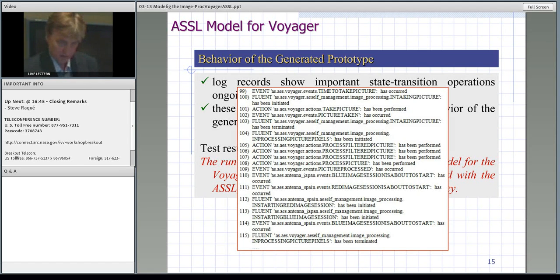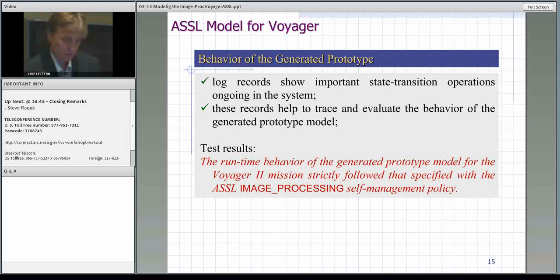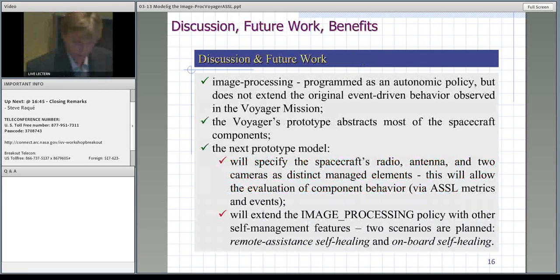That helped us to conclude that the model itself operated according to our expectations. But it's important to know that this was a very simple model. The image processing model we built with ASSL copied the Voyager mission itself. We did not extend this model with any new features. Basically, the prototype itself abstracted most of the spacecraft components.